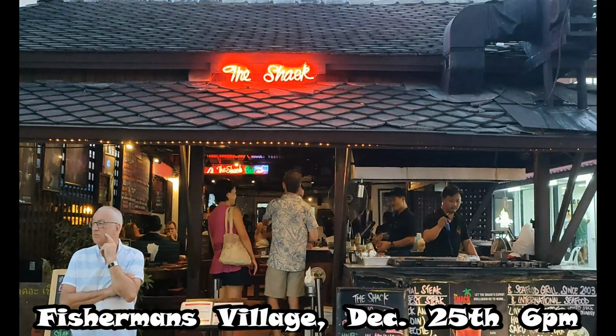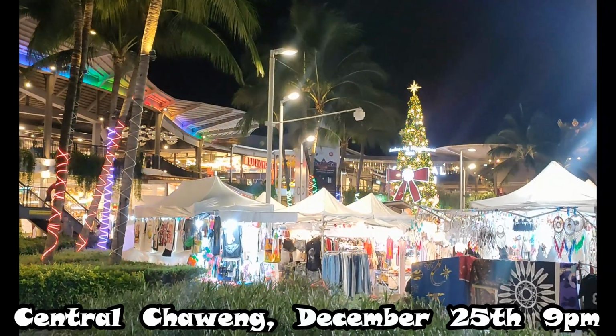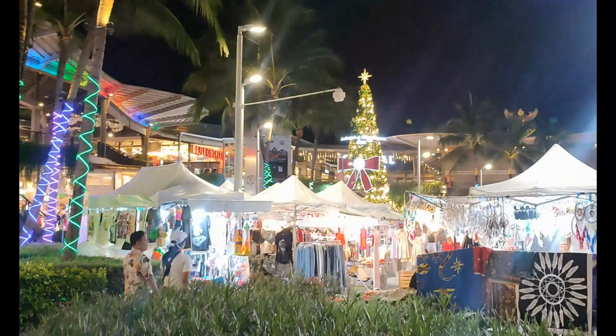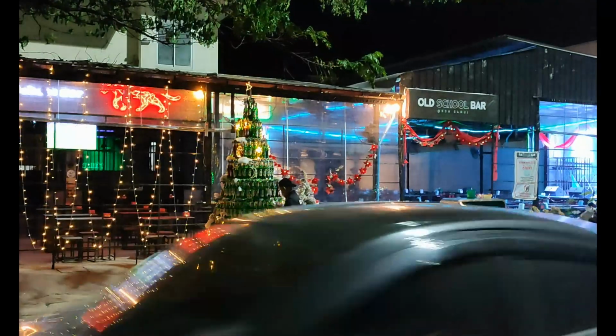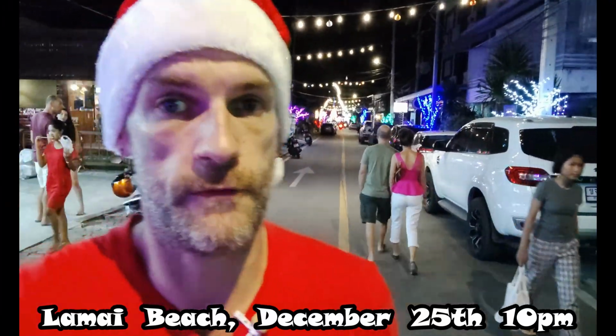So this is where I went for dinner that evening, and this is probably the most Christmassy part of all of Samui. Although just up the road here at the Chaweng Lake, I did like this Christmas tree made from empty Chang beer bottles. Alright, it's 10 o'clock at night now, and it is looking a bit Christmassier down here and a bit busier too.